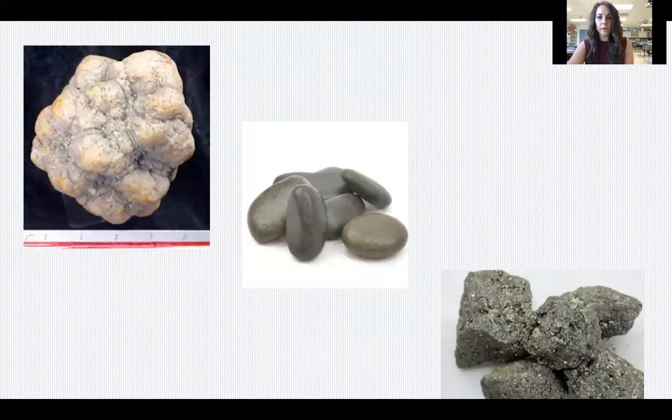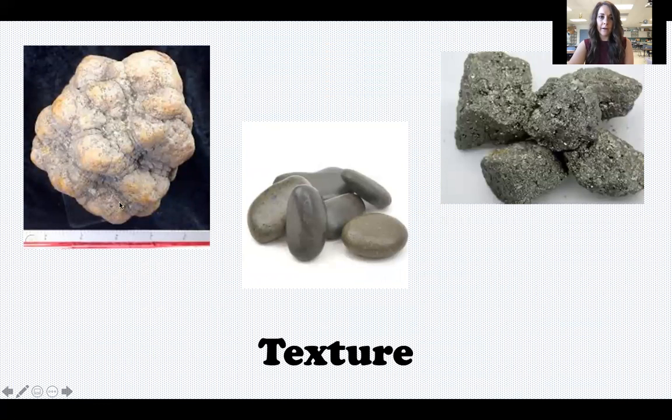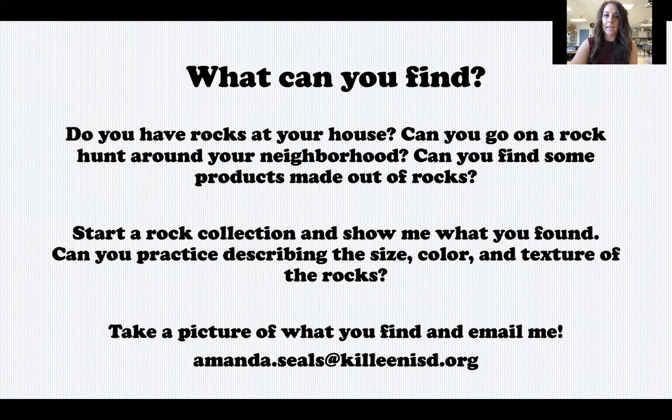We can also sort and describe rocks by their texture. Here I have a very lumpy, bumpy rock, smooth rocks, and rough or kind of scratchy rocks. We can also, I didn't include a slide on this, but we can also describe rocks by what we call their luster, and that means how shiny they are. Some rocks have more luster, which means they're shinier. Other rocks have less luster, which means they're not as shiny.